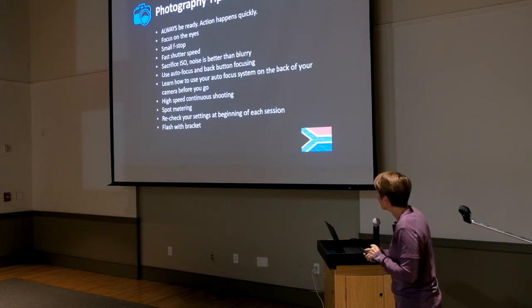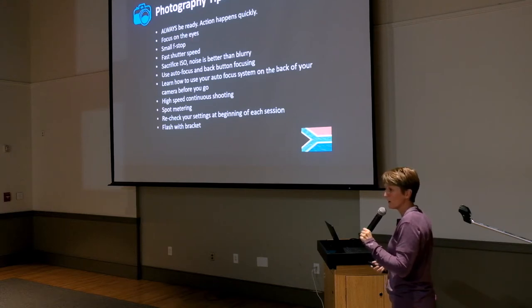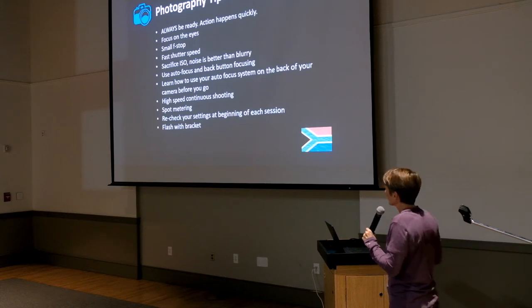Other important ones, whenever your wildlife is the focus, you want those eyes as sharp as you can get them. That's where your focus point should be on the animals, is the eyes.